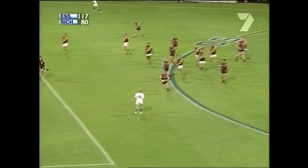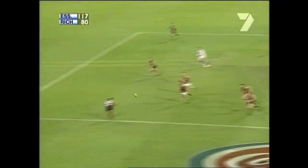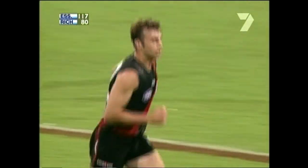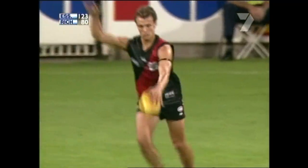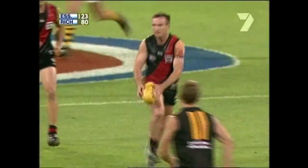Barnard to Solomon. To Barnard. To Buick. Looks up. Back turn. Clever. To Rioli. Handball inboard. Good build-up. Blomfield to kick a goal. King gets it to half forward. Heffernan from Barnard. Ramanauskas has been all right. There's a lot of faith in him. To Solomon. To Denham.